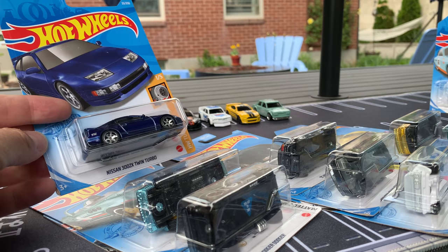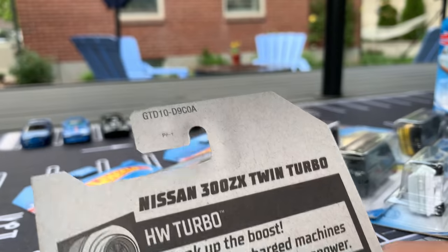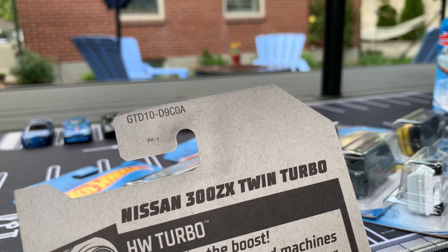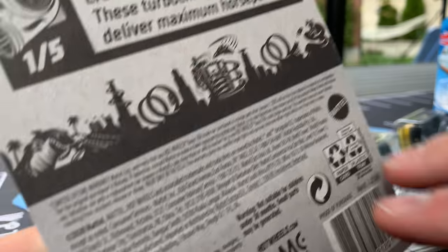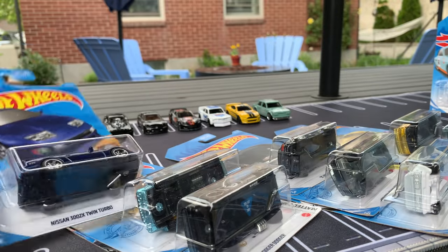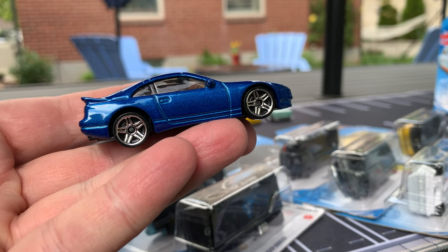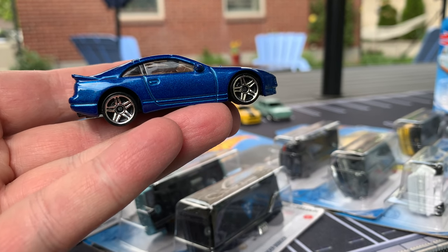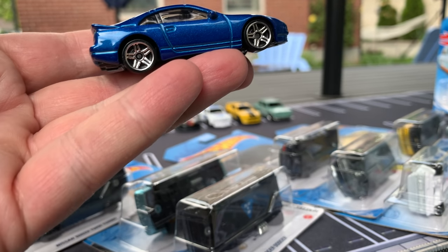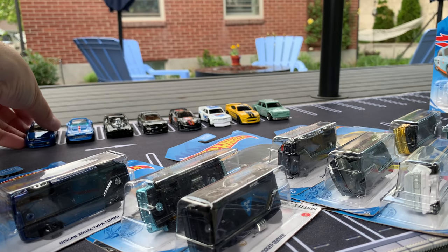We're going to go by release. So this is the A-Case Super Treasure Hunt. I'll show you how I know. This is the US mix, and that last letter right there will tell you what mix this is. If you're not familiar with Super Treasure Hunts, in every case there will be a regular version of a car, and then they will pick one from each mix to do an enhanced version with Real Rider tires, Spectraflame paint, you name it. It's just rare.